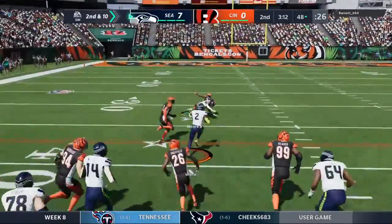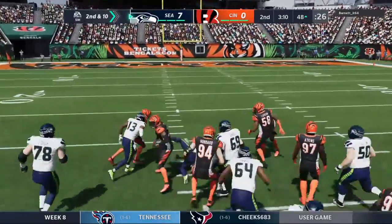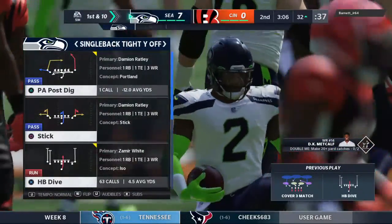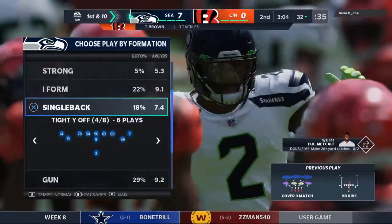Now a handoff here to his running back. And past the 35, he'll be dropped a yard or 2 shy of the 30. 16 yards, a first down.